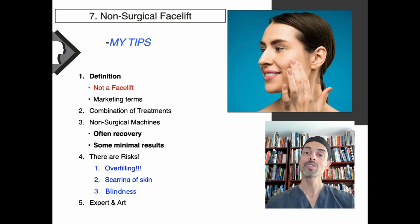And then the non-surgical treatments, although the idea and principle is good because surgery seems to carry more risks, there are undoubtedly risks associated with non-surgical treatments, as I've shown you. The number one would be unaesthetic results, which could be a combination of overfilling or over-treatments. Secondly, there could be scarring of the skin, which is a complication associated with some of these non-surgical treatments that I've mentioned today. And blindness. Blindness, although very rare, is associated with filler treatments, and of course that's a very, very significant risk event.